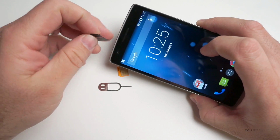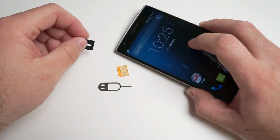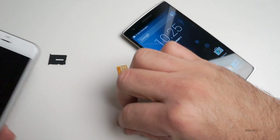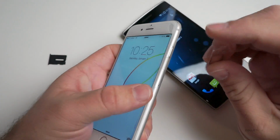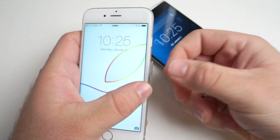It really doesn't make a difference if it's in there or not. It gives me the same exact result. Now I'll do the same from my iPhone. You can see we have 2 bars right there. Pop that out.